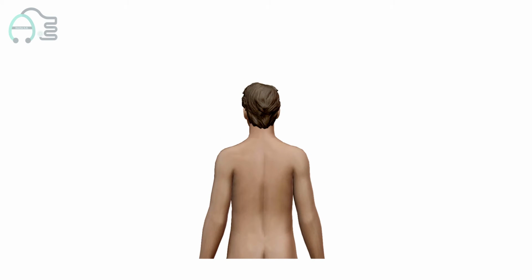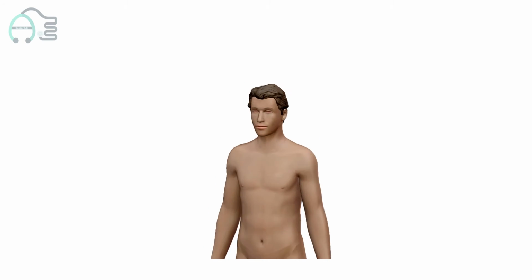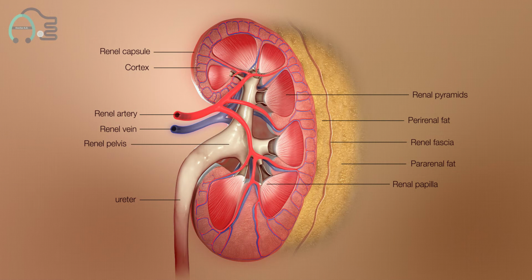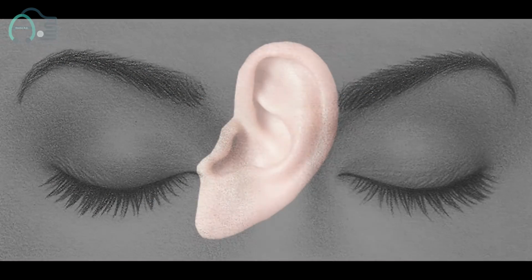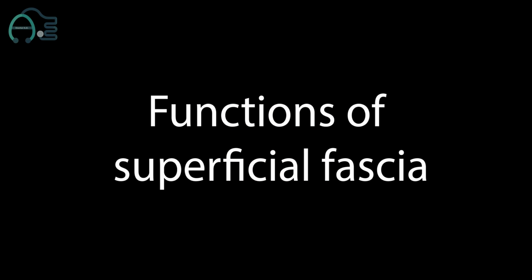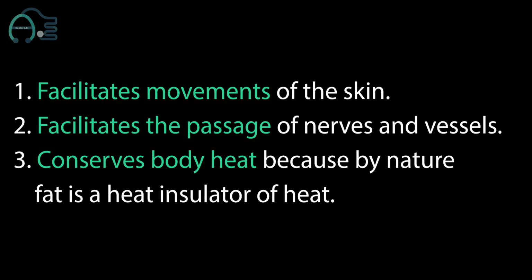Fat fills the hollow spaces like axilla and orbits. Fat is present around the kidneys and abdomen and supports the organs. Fat is absent from the eyelids, external ear, penis and scrotum. Functions of superficial fascia. It facilitates movements of the skin, facilitation of the passage of nerves and vessels to the skin, and conserves body heat because it is a heat insulator.